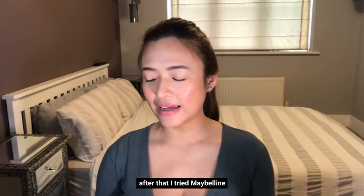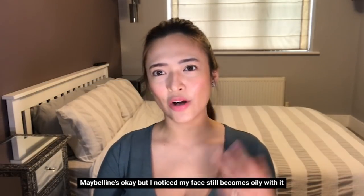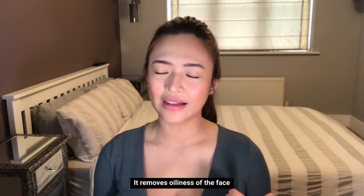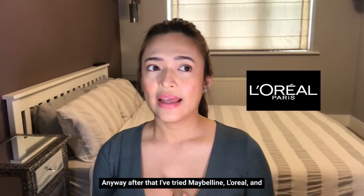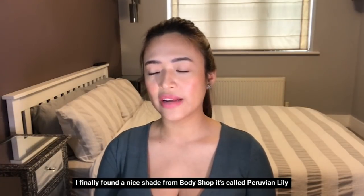After that, I tried Maybelline. Okay din naman ng Maybelline, pero napansin ko medyo naging oily pa rin yung face ko with Maybelline. With Clean and Clear kasi parang, I don't know, parang nakakatanggal siya ng oiliness ng mukha. Anyway, after that, I've tried Maybelline, L'Oreal, and I finally found a nice shade from Body Shop.